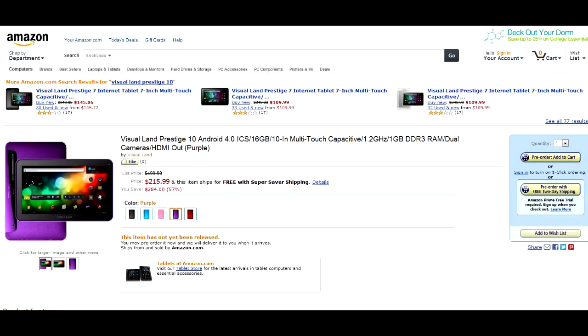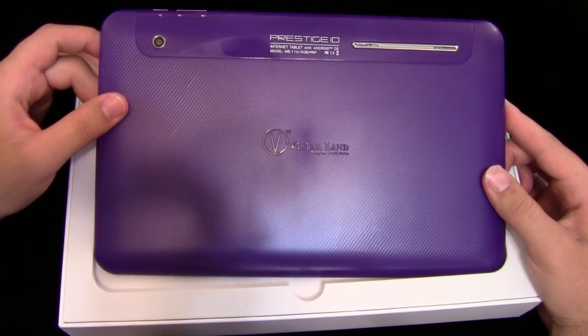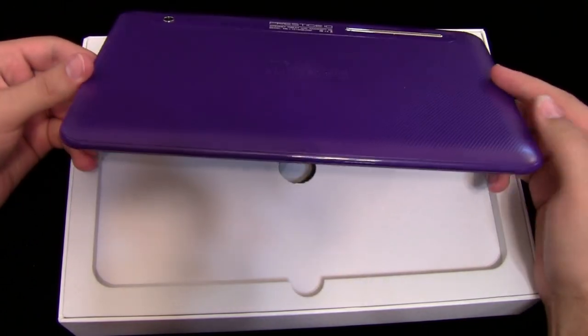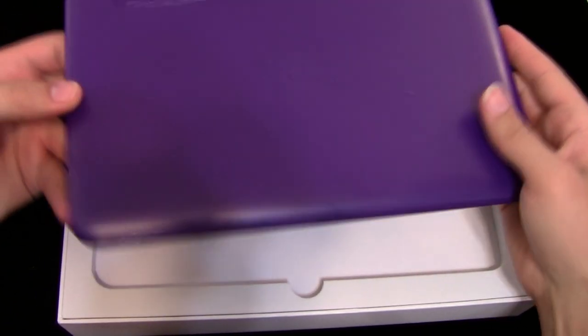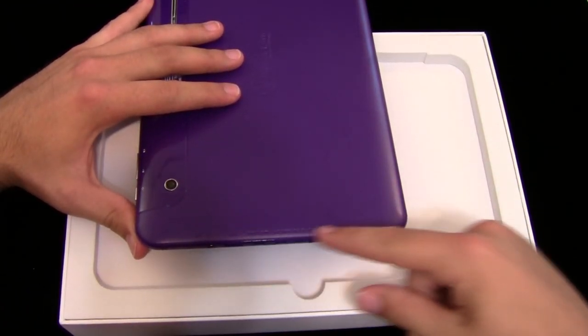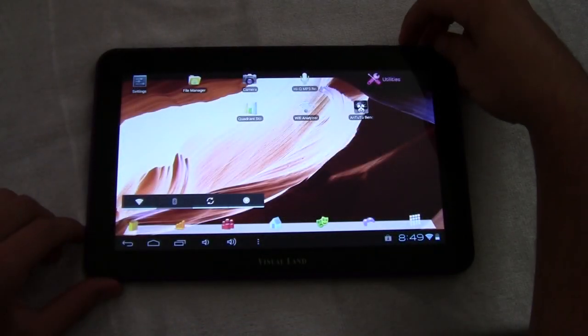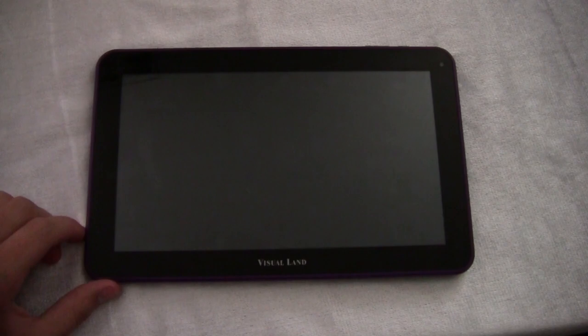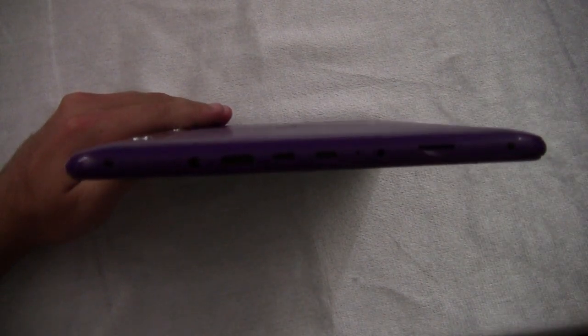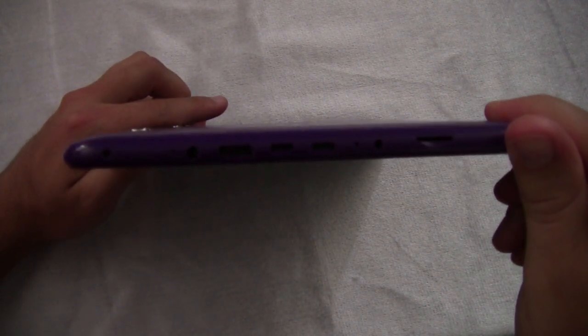On the subject of pricing, Amazon is currently showing the tablet for around the neighborhood of $200. The Prestige 10 could be on sale for as little as $179. If they are capable of selling it on sale for less than $200, then their Prestige 10 might wind up being the 10-inch tablet to beat, especially at that price point of $199, with the possibility of catching it on sale for $179. So keep your eyes open, but even at, say, $215, it is well worth every penny.